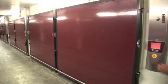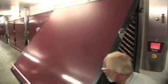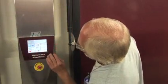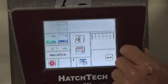The fertile eggs laid by these breeder flocks are incubated within environmentally controlled hatcheries. Modern incubators and hatching equipment provide just the right temperature and humidity for baby chicken and turkey development, so important to making sure they get off to a good start.